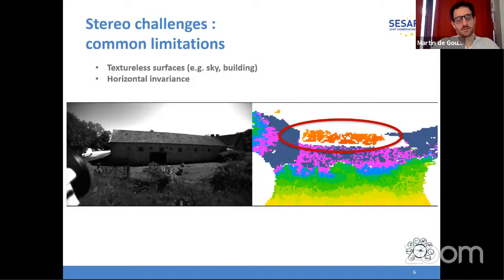We also face some other challenges that I didn't mention here, such as dirt or rain on the cameras. It usually deteriorates the quality of your depth map.